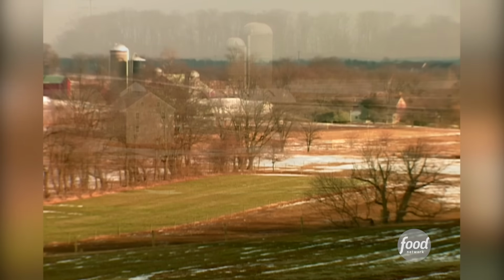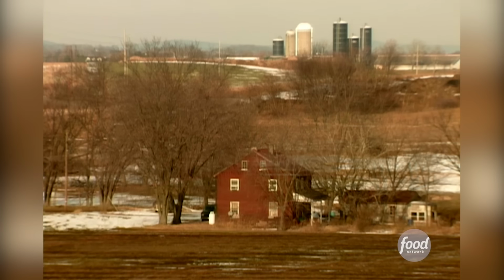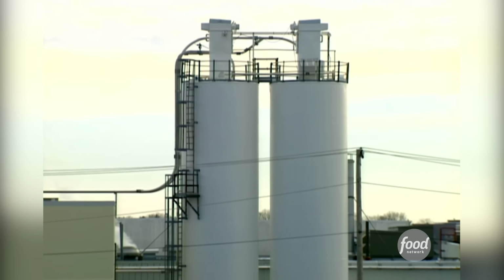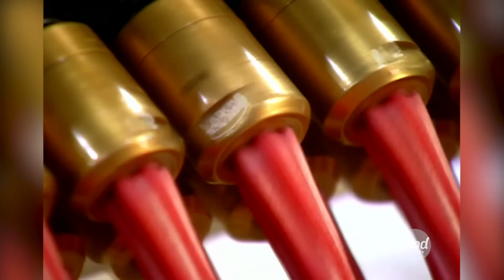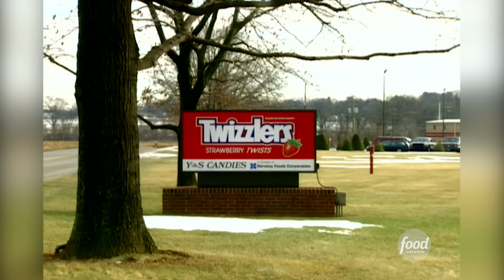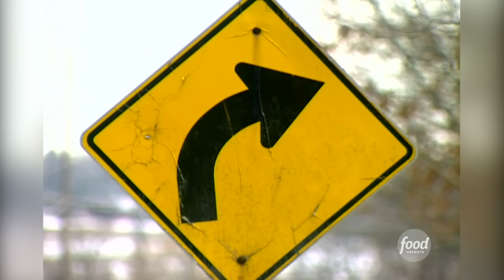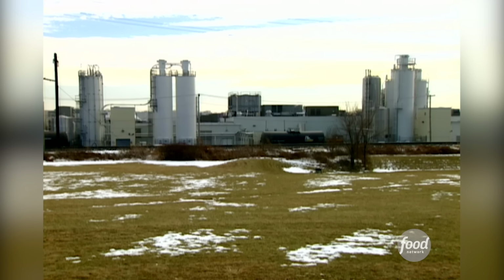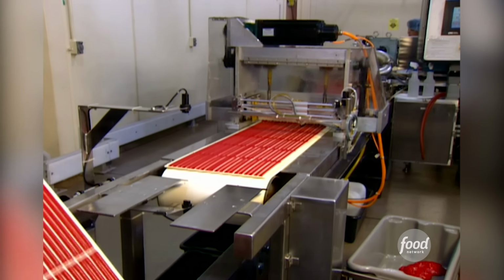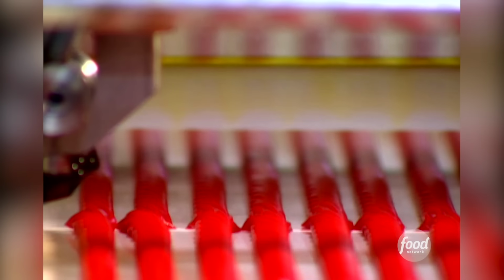Here in the peaceful Pennsylvania countryside, all appears quiet and calm. But there's something very twisted going on. Tons of twirling candy is made at the Twizzler factory, located, of course, on a turn in the road near Lancaster, Pennsylvania. This delicious licorice has been around since the 1920s, and throughout history's twists and turns, the Twizzler keeps rolling along. So what makes this candy special?